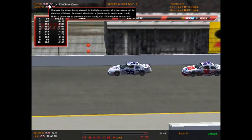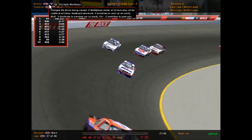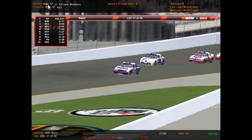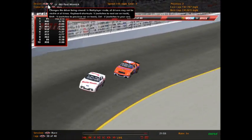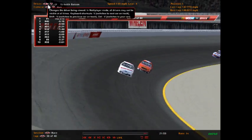Off the second turn, that's the trick right there: you need to stay in the draft to try to have any chance of catching up to the leaders here. Minnick stays up in the back bumper now. 3 laps to go for the 46 machine. Does he have anything for the number 1 of Batson?